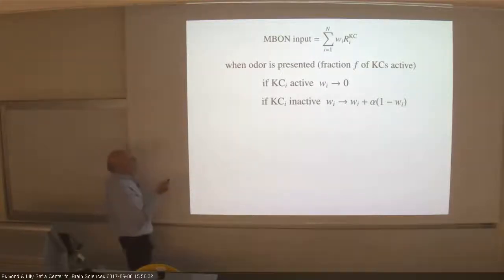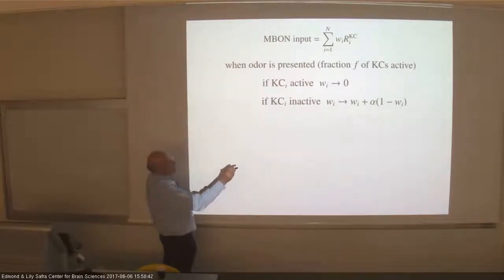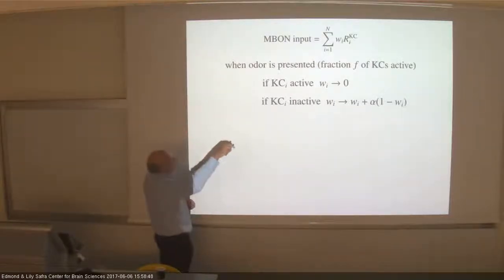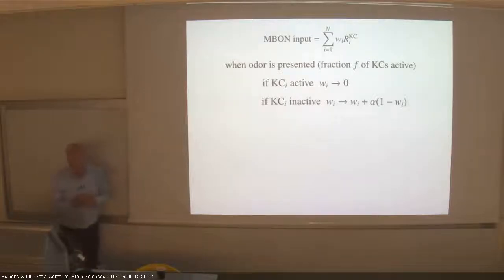If a synapse has an active Kenyon cell, it gets weakened, and in the model, I just weaken it to zero in one shot. If the Kenyon cell is not active, then it starts to recover. I just scaled it to one. It starts pushing itself back up to one. So I believe this is the learning rule that's functioning, and this is just a very simple model.